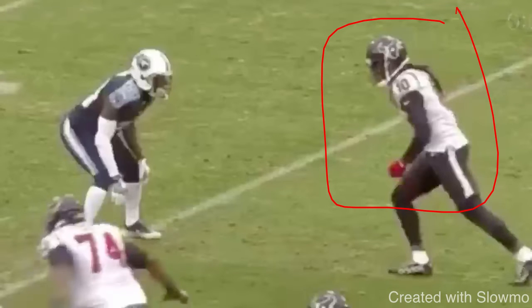So this is like a walk release. This isn't something that I would necessarily stress. It's not something that I go, okay, we're going to be working walk releases today. I think it's just more of a variation of a hesitation release, right? So maybe he's been setting this up all game. Maybe he's been just kind of walking off when he's backside. We don't really actually know. But this is not something I would be running all the time.